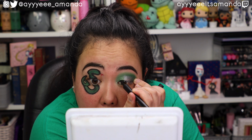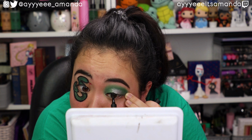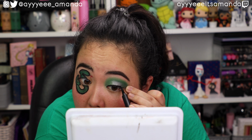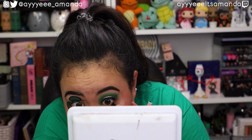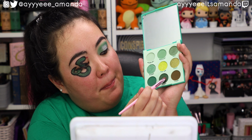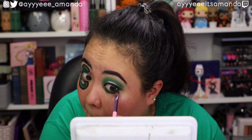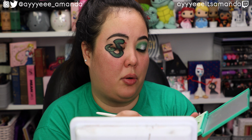For eyeliner, I'm gonna take the House Laboratories liquid liner for the lid, and then the Tarte Easy on the Eyes for the waterline. I think I'm gonna take Mo Bamba to smoke out the lower lash. Just kidding, I'm actually gonna take Act Natural. Mo Bamba pulled a little bit too brown for my liking.